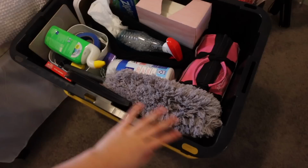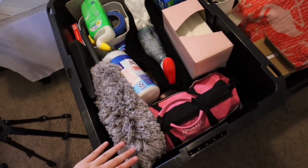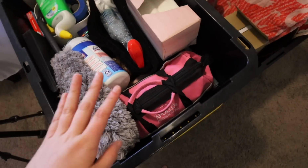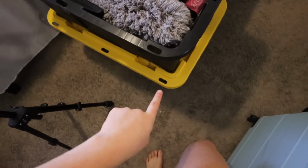Everything is packed up except for my suitcase. My room looks so messy like this, but I'll show you what I have. I packed this bin with stuff that took up a lot of room: my trash can, my extra hangers, some cleaning supplies, towels, bathroom stuff. This is all my bathroom stuff down here.